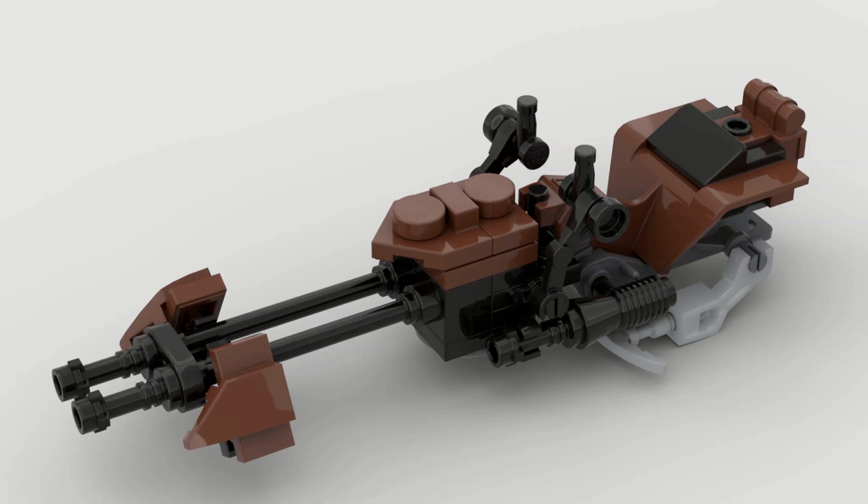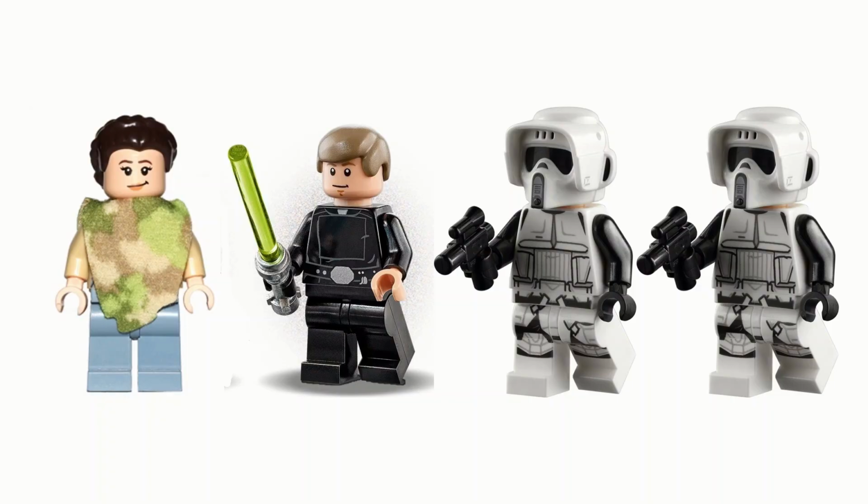It kind of depends also on the minifigures, because the minifigures could be Princess Leia, Luke Skywalker, and 2 Scout Troopers, but this is unconfirmed. It could be Princess Leia, Luke Skywalker, a Scout Trooper, and an Ewok, which could be wicked, so it depends on how they do this, because in the chase scene you can see here these 2 on the bikes, and then there's a couple of Scout Troopers, one flies into a tree.